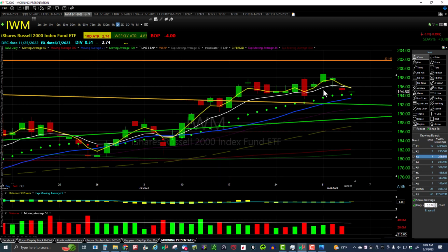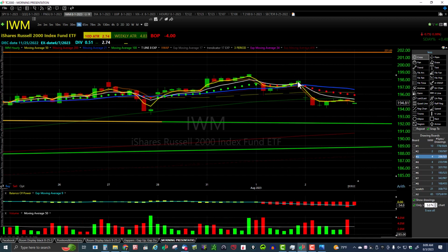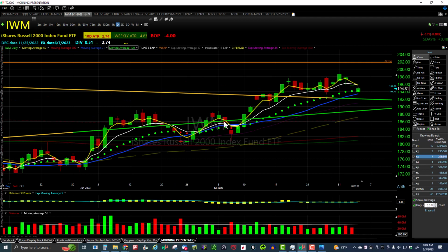Okay, now the IWM is still in its daily uptrend above the 21-day SMA. That'd be simple moving average right there. So now let's take a look at it on the hourly time frame. And on the hourly, you can see we got a lower high and we produced a lower low. So hourly, we're in an hourly downtrend here on the IWM as well. And we'll head back to the daily.